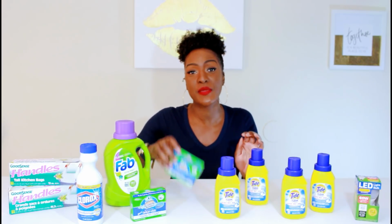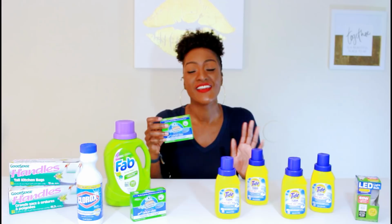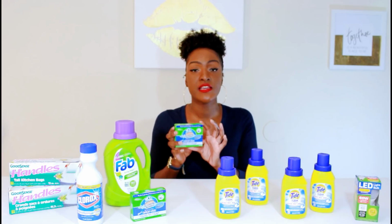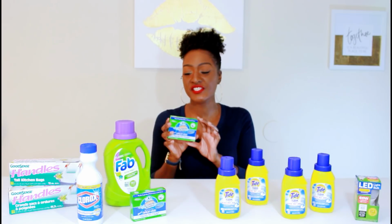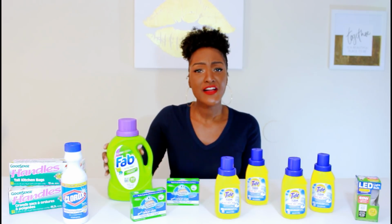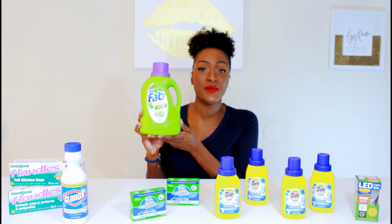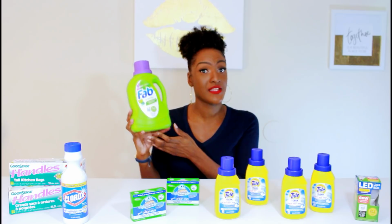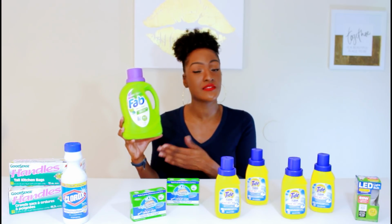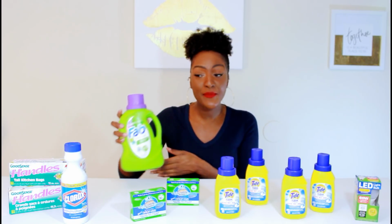Also, they had Scrubbing Bubbles. Listen, I've never even bought Scrubbing Bubbles in my life, and now they have it here. These are drop-ins for your toilet. It cleans it out once you flush it. I thought that was pretty cool. There's one in each box. They also had Fab detergent, a whole 40-ounce bottle of Fab detergent. I was like, wow, that's awesome that Dollar Tree is bringing these brands to be affordable for everybody. I think that's awesome. I'm here for it.